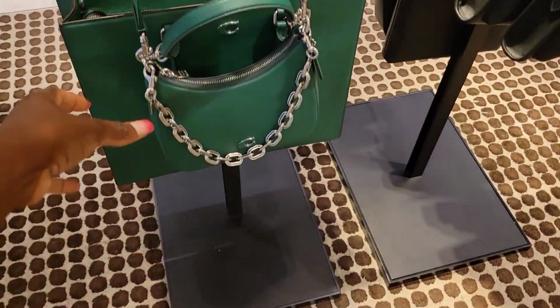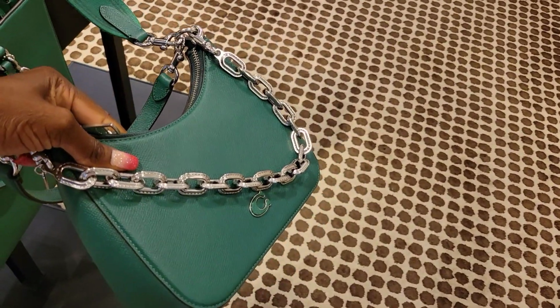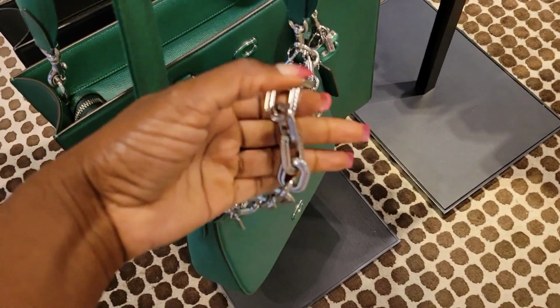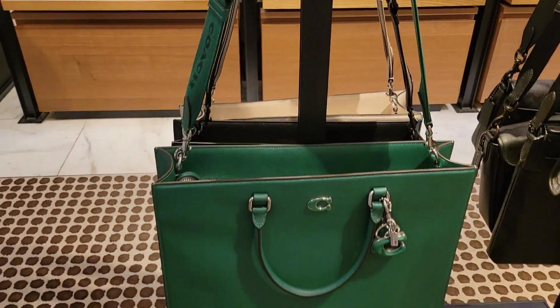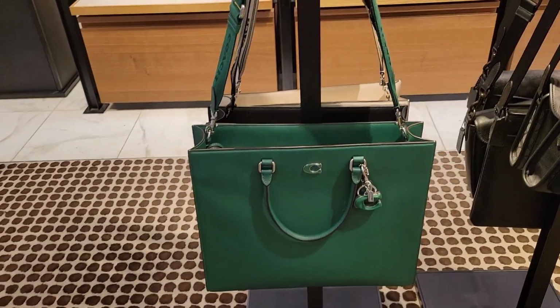Here are some more cross grain pieces. This is the green version of that crossbody bag. I like how they've styled it here with the silver chain. The silver chain is $150 Canadian. And then you also have the larger tote. This one is the size 40 and is priced at $730 Canadian.